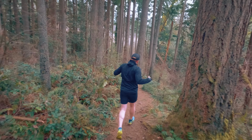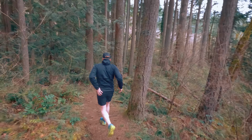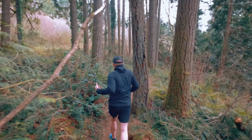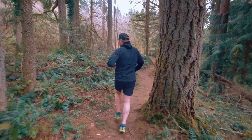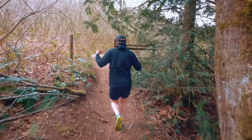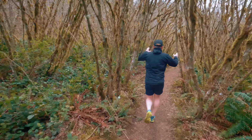Quick note on the Brooks High Point kit here. These shorts are pretty great. I have my wallet, my keys, my phone, the mic pack, everything tucked into the pockets. They're staying on my waist okay. The jacket really is kind of the star, I'd say. Waterproof jacket, meant for Pacific Northwest running. Has some good vents, keep the airflow moving. Yeah, good job, Brooks.